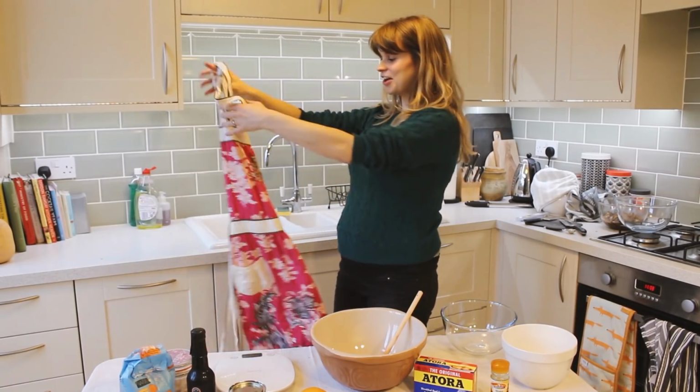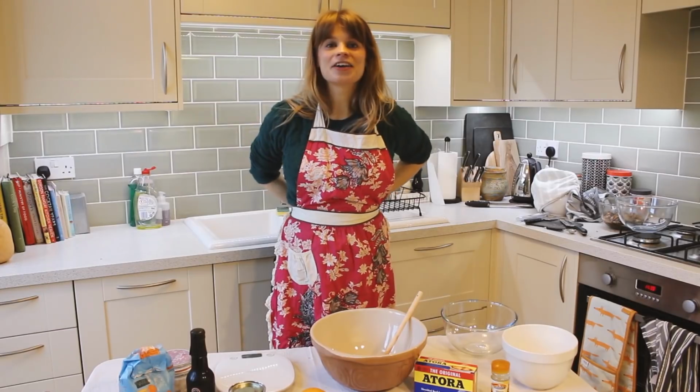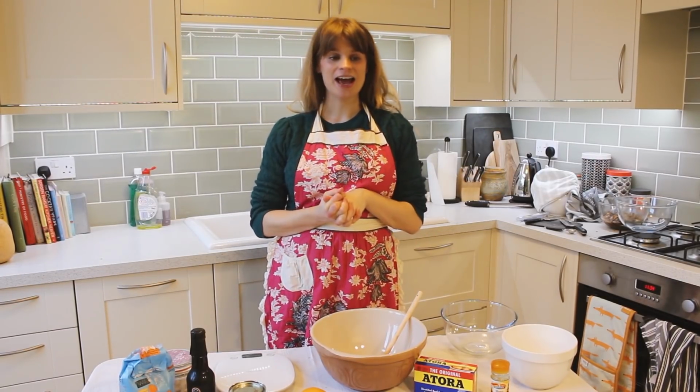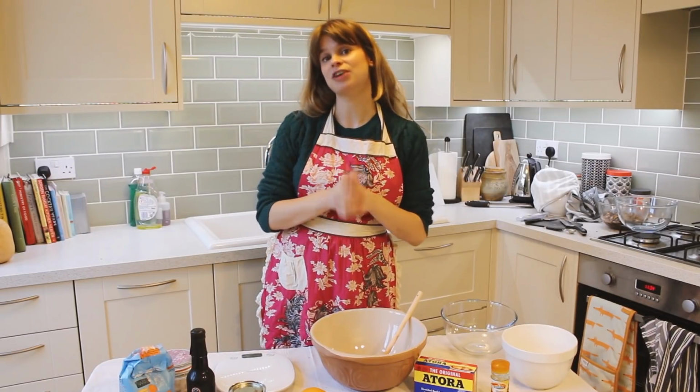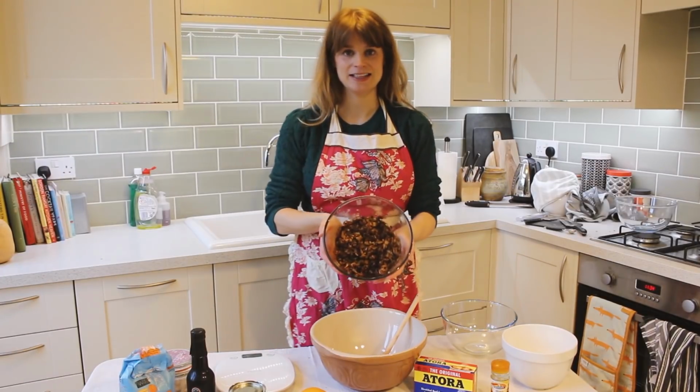Time to get my pinny on. I wish I had a more Christmassy pinafore, but we have a nice pink one. So I actually started making this yesterday because I had to chop up the fruit and leave it to soak in the brandy overnight. In the recipe it does say sherry, but I wanted to be a bit traditional and do it in brandy. And here is my result.